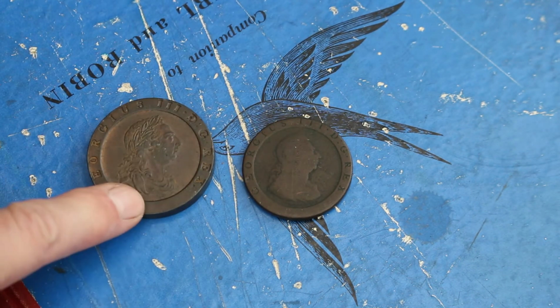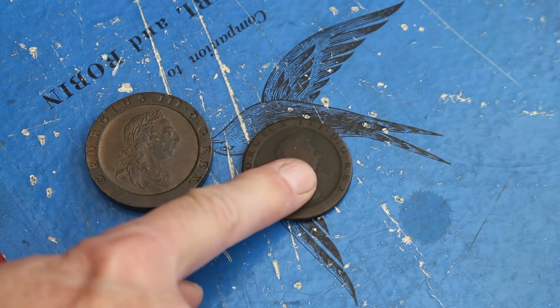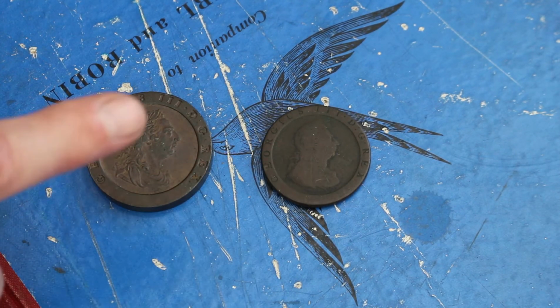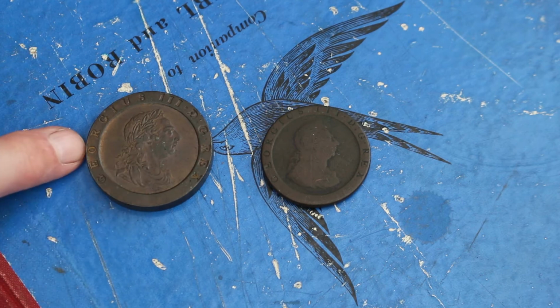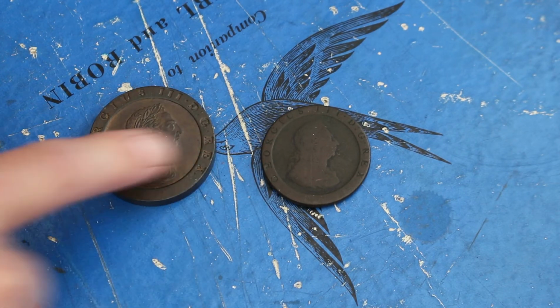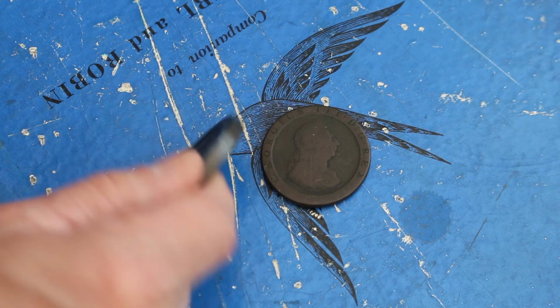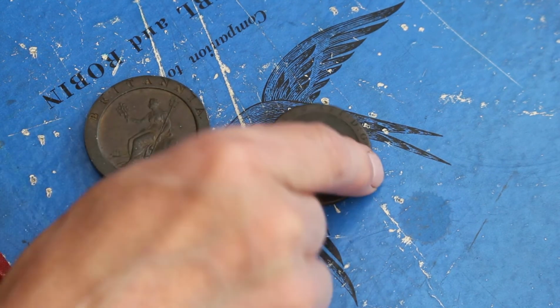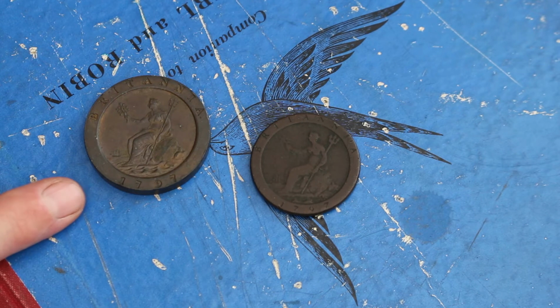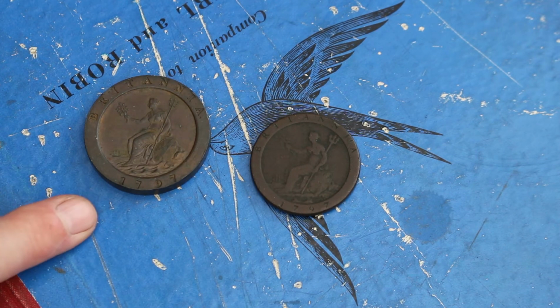This one's in very good condition, and this one's very worn. I'm not sure, I think I picked this up separately. My grandmother certainly gave me this 2p, but this penny I think I picked up somewhere else. But a couple of great coins to have. You wouldn't want many of these in your pocket, but then I guess a penny or 2p would have bought you quite a bit back in the day.